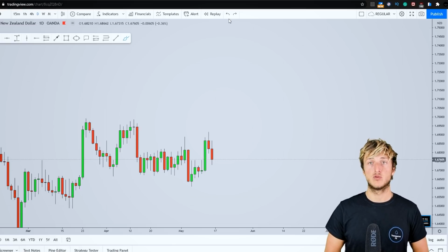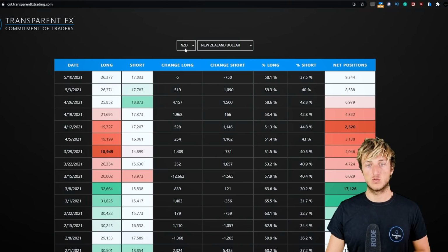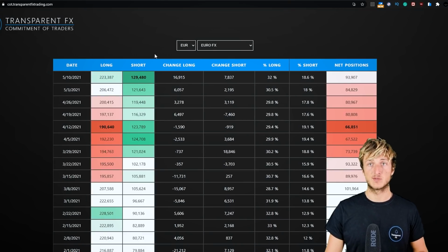However, at the moment, what do we have and how can we be looking for the next potential opportunity here on EURNZD? Now, before I show you that, let's first see what we have from a COT perspective, so commitment of traders, which is what hedge funds are doing in the market.